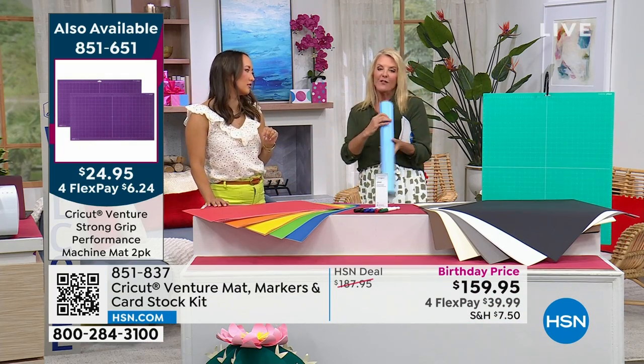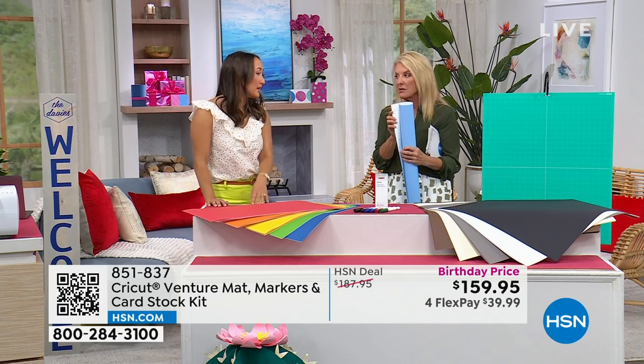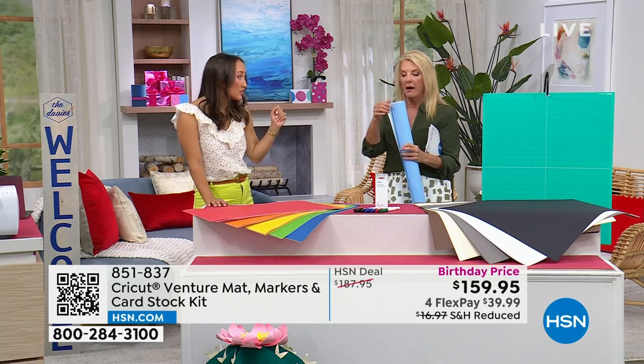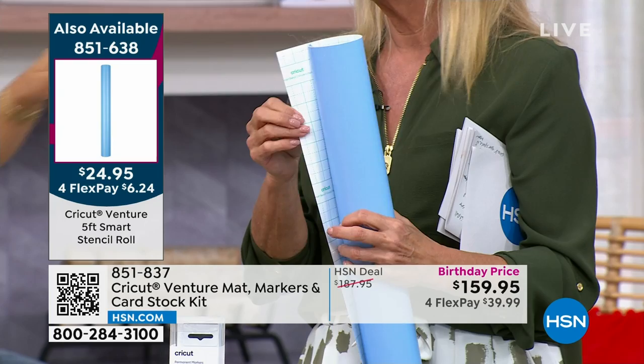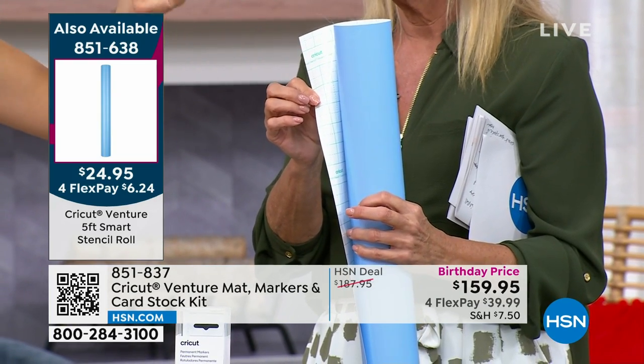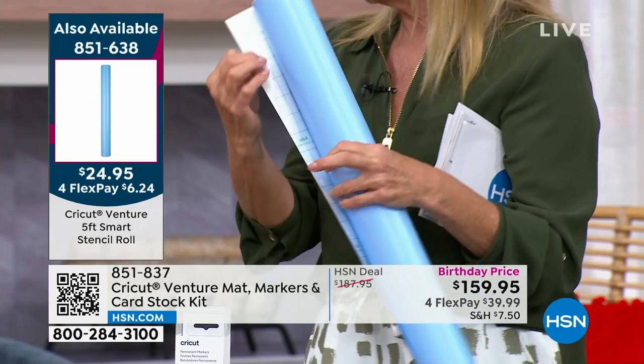I had to show you this. If you want to make stencils galore, how about home decor stencils? That's like customized wallpaper to the T. I saw someone do a beautiful star pattern on their wall. So this gorgeous smart stencil is just incredible. And how many feet is this? I think it comes with 5 feet. It is 5 feet.